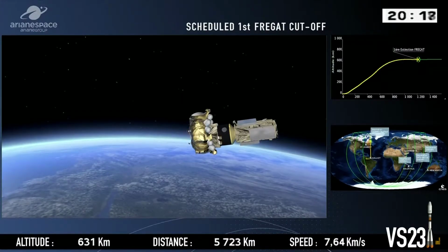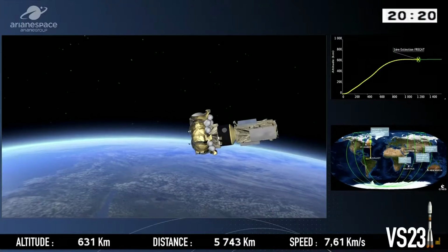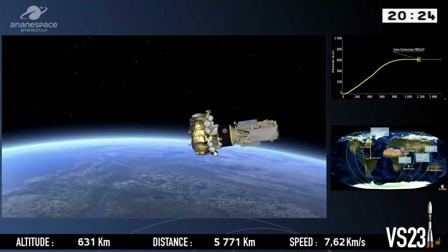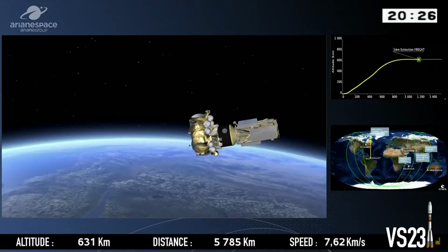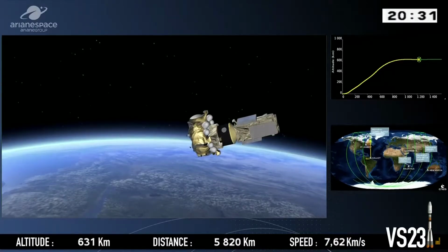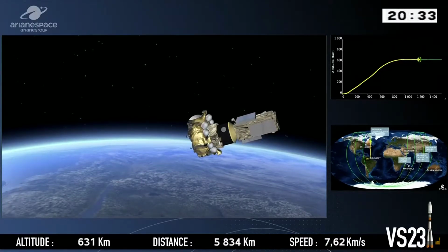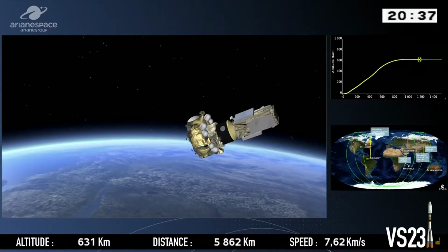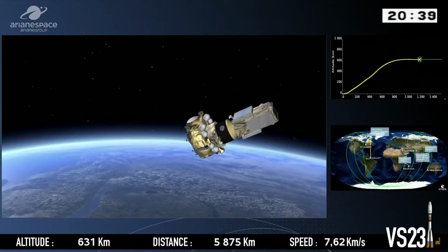Okay, extinction of the Fregat. First stage engine shutting down. Well, that burn is over. Soyuz positioning herself for release of the first satellite, CSG-1. The Fregat is on the extreme left of the vehicle. Our next film on Cosmos SkyMed first maneuvers after separation.